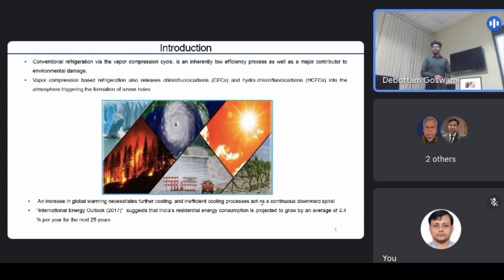The conventional refrigeration, as we all know, is done by the vapor compression cycle, which is an inherently low efficiency process as well as a major contributor to environmental damage. The vapor compression cycle releases many harmful gases in the atmosphere like CFCs and HCFCs, which trigger the formation of ozone holes. Moreover, as India is going towards an advanced economy, more and more cooling is needed, and that inefficient cooling process already acts as a continuous downward spiral where that energy requirement is also more and the creation of damaging gases is also more. International Energy Outlook has suggested that India's residential energy consumption will increase year on year for the next 25 years, and thus some energy efficient cooling processes are of need.